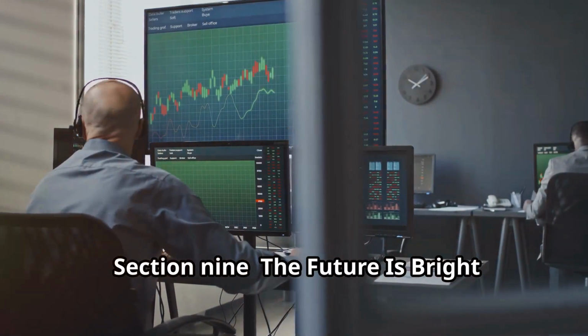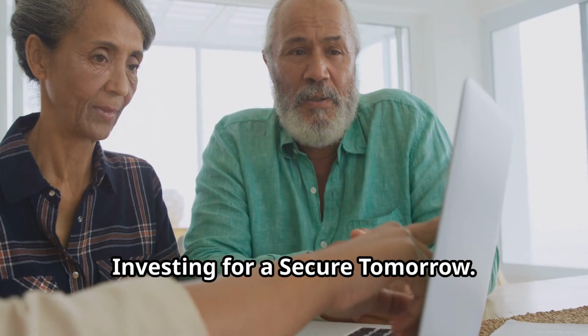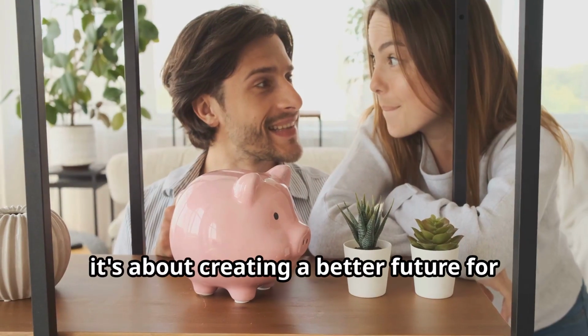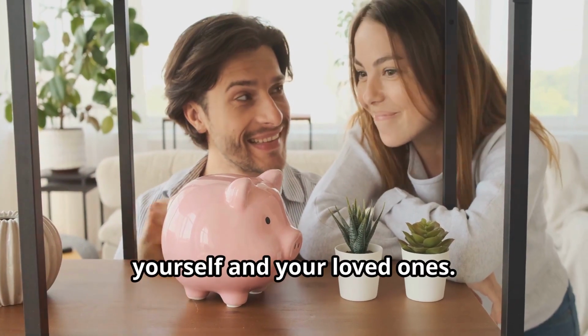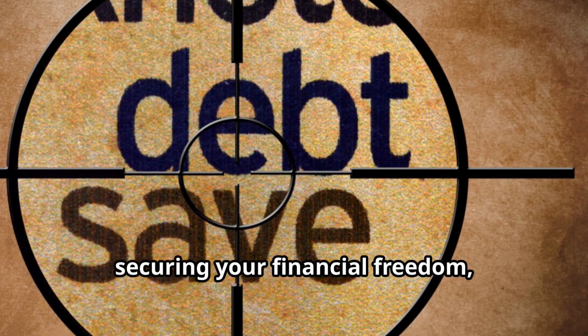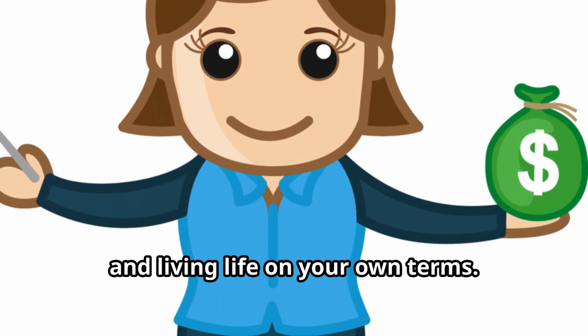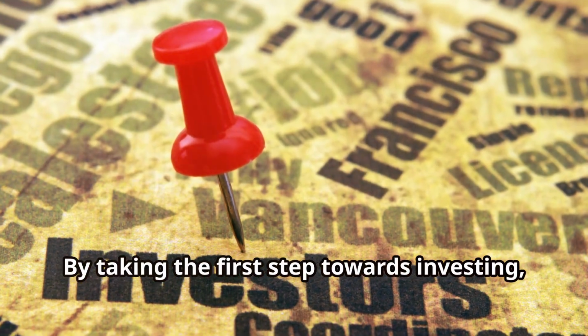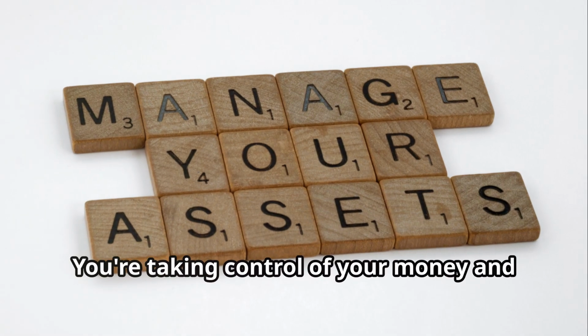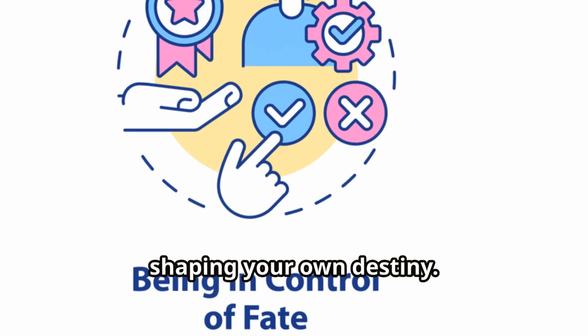Section 9. The future is bright. Investing for a secure tomorrow. Investing is not just about making money. It's about creating a better future for yourself and your loved ones. It's about achieving your dreams, securing your financial freedom, and living life on your own terms. By taking the first step towards investing, you're embarking on a journey of financial empowerment. You're taking control of your money and shaping your own destiny.